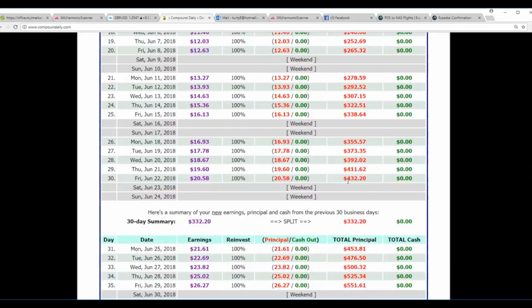$432.20. Now, obviously, there are some days that you may do more. Some days you may not get the exact target. But this strategy is designed for you to sit down for an hour or 2 hours and hit your 50 pip day goal by getting a trade that gives you a 10 to 15 pip move, and you're looking for either 4 to 5 good trade setups that meet the requirements with this particular strategy.